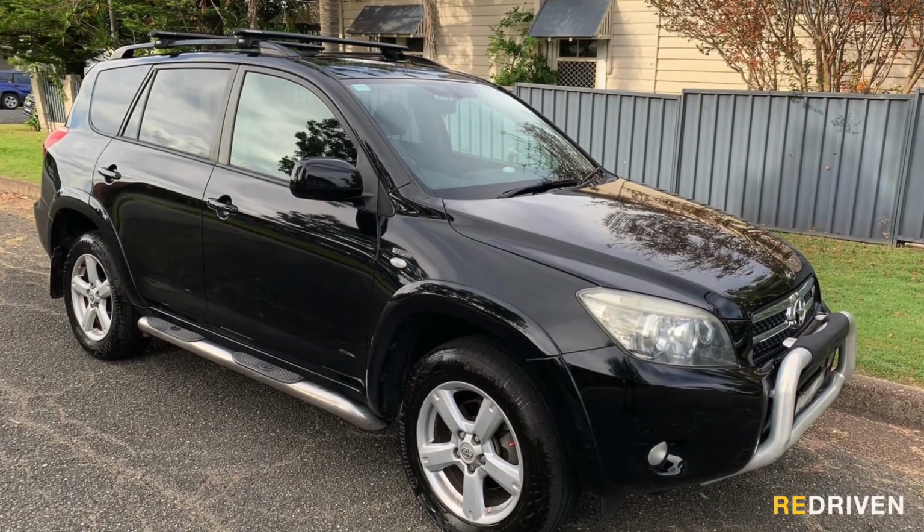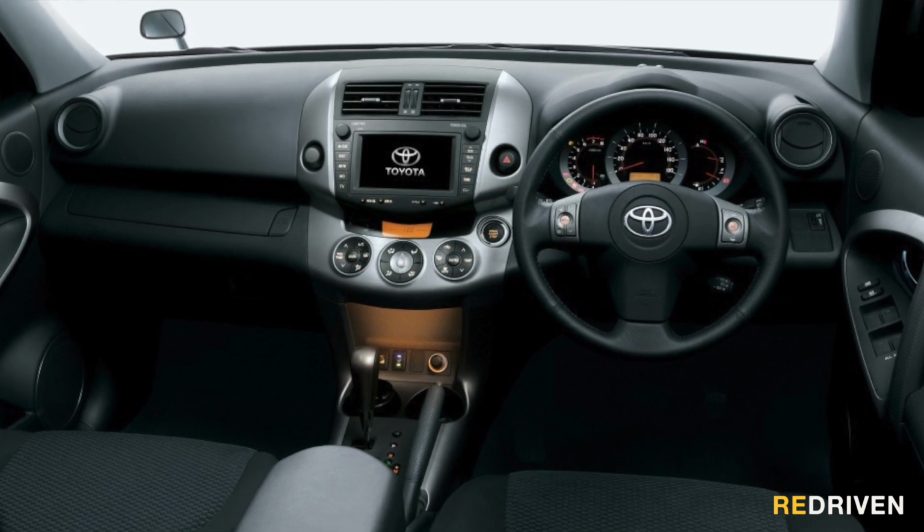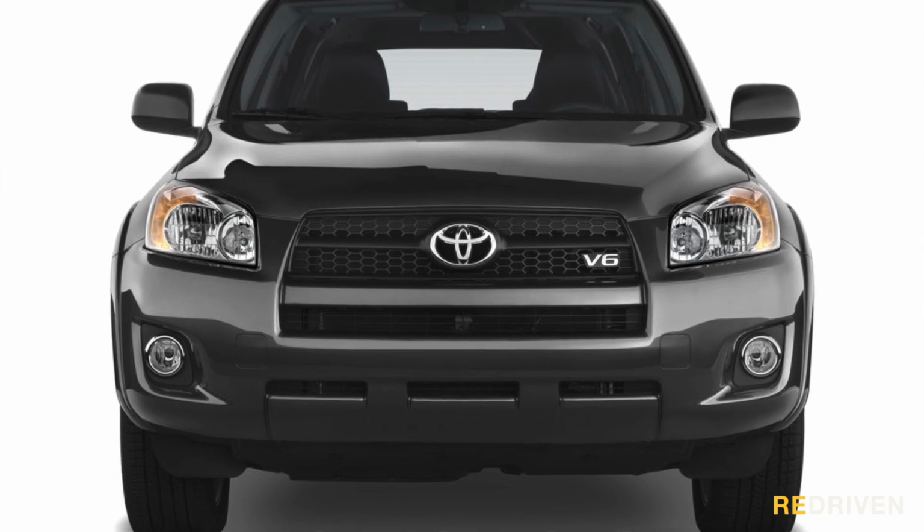Plus, being a RAV4, it's ultra practical, incredibly reliable, and it pretty much invented this entire category of car in the first place. And you can pick up a good condition one for as little as $11,000, leaving $4,000 left over to update the infotainment system, fit some nice tyres, and maybe upgrade the suspension.